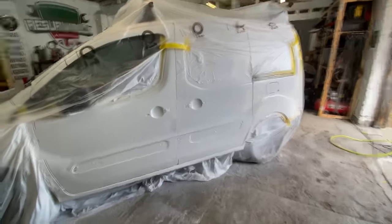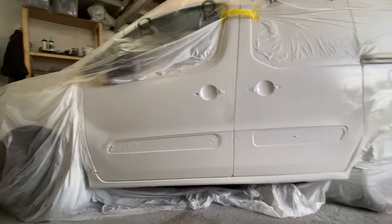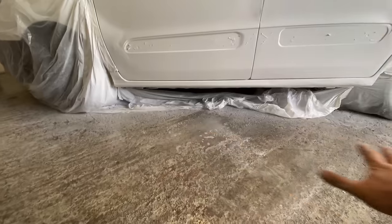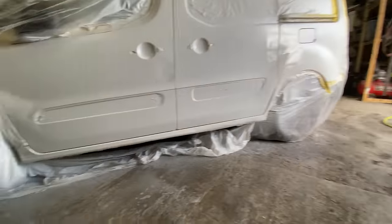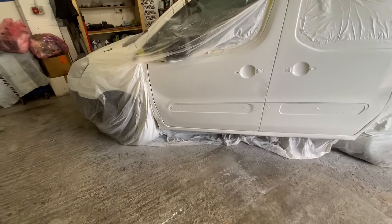Right, okay, guys. So, yeah, there we go. All the actual base coat is all being laid on, and I've done underneath as well. Made sure that the floor is wet as I've done it. And it has helped quite a lot, to be honest with you. You know, it is what it is.